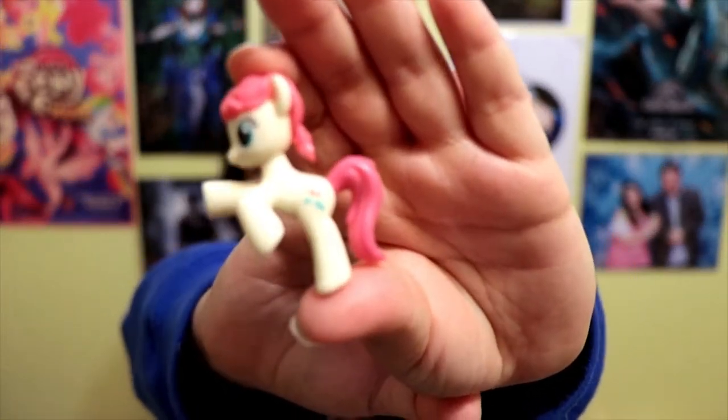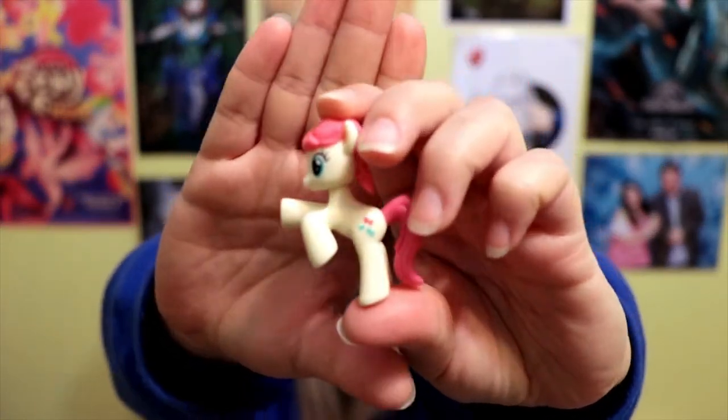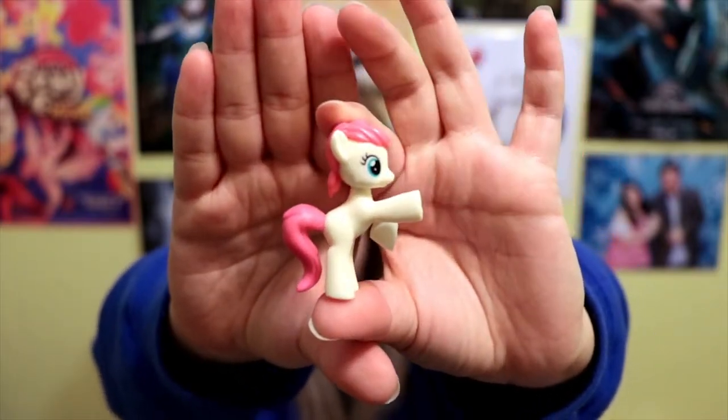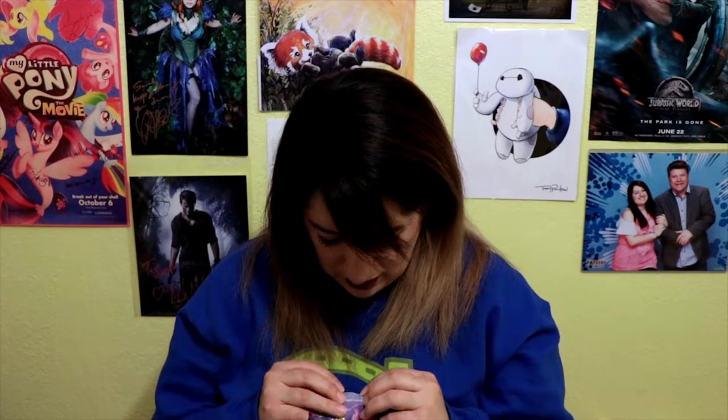There she is, Mary Belle, trying to keep it focused for you guys. So cute. This is also from the collection in January 2018. I probably should have opened this one before the other one. The number on this one is 773451, and I feel like we already did that one. But let's open it up and see it.